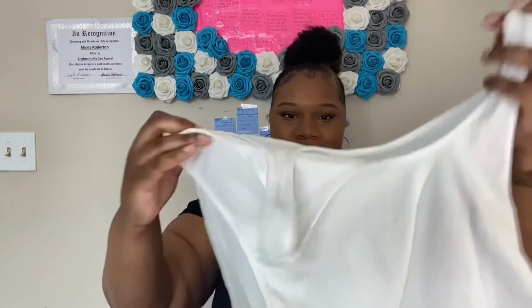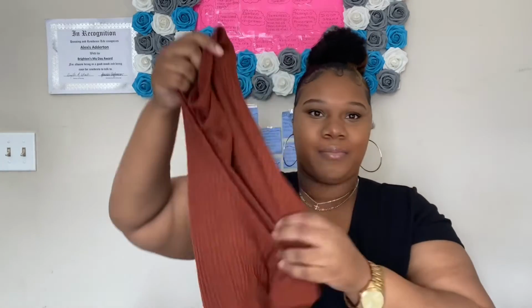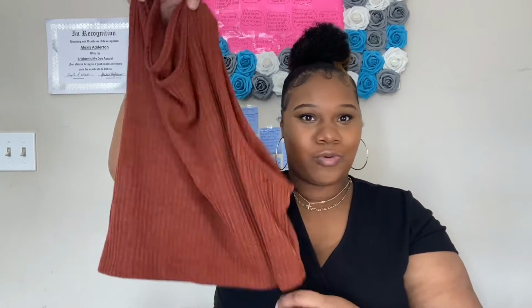So this is another three-piece set that I got. Crop top. Like, come on now. Hold on, y'all. Like, come on now. I don't even know how this one goes. But it's that one. Bringing out some of that brown crop top.